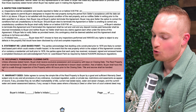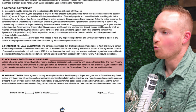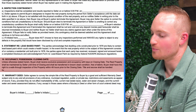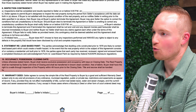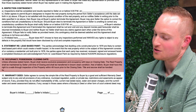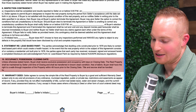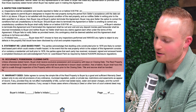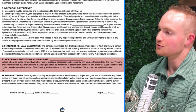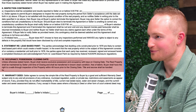Number 10 is important. It's the occupancy, possession, and closing date. So when is this deal going to close? Right. So you might enter a contract on January 1st. When is this transaction going to settle? When is the closing date? That would be specified here, as well as stating that the buyer shall be receiving possession and occupancy with keys on closing date. So this just means that the seller can't hang out for a week after you close, right?